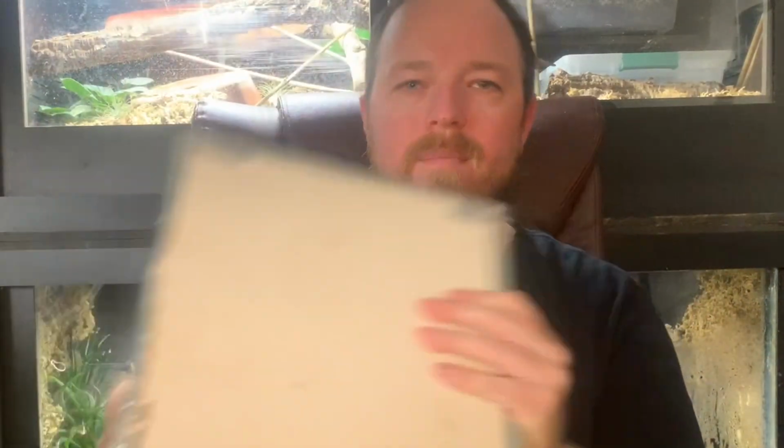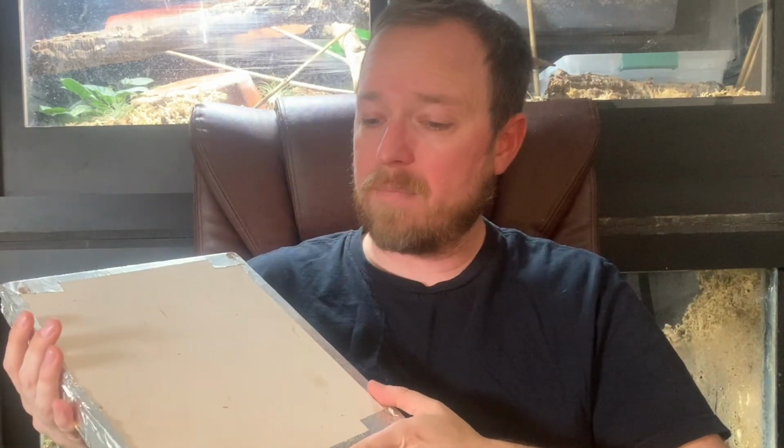You can use something like this. You can set that up. You can make a modified version of your own heat rock, which is essentially what I could do here. If I wanted to, I would just remove the tape, put a thermostat probe on the inside so it's controlled, and then I could set this up inside an enclosure as a basking surface as a heat rock. And it's not a terrible idea, to be honest with you. The idea of a heat rock is great.